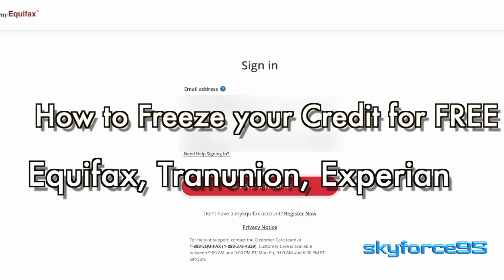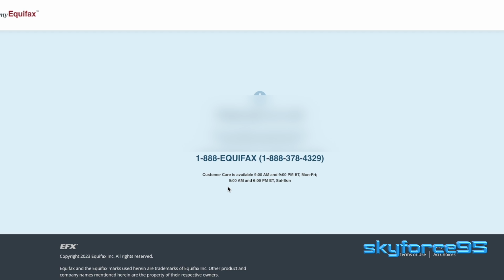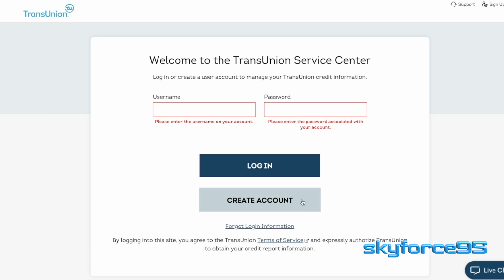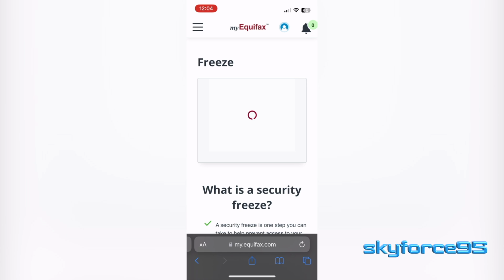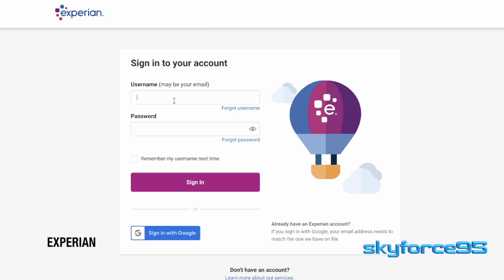I have already gone through all the trial and errors myself, including messing with all their broken apps and their little hoops that they've tried to make you jump through. But I'll be showing you the easiest way to make an account and freeze your credit on each of the 3 major credit bureaus, and all of this completely for free. So let's jump right into it, starting with Experian.